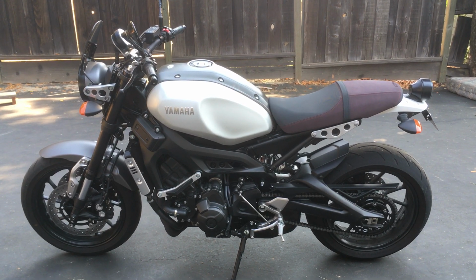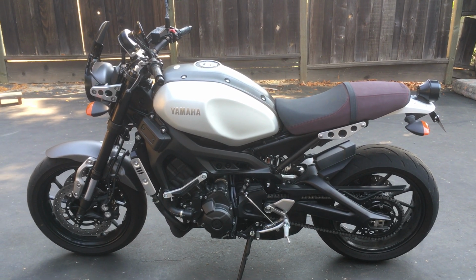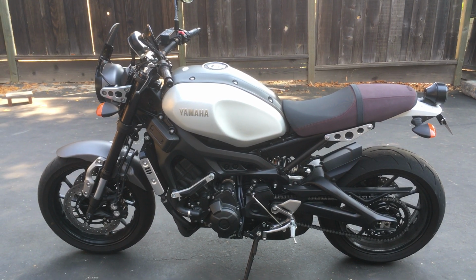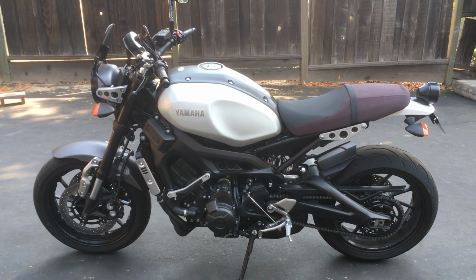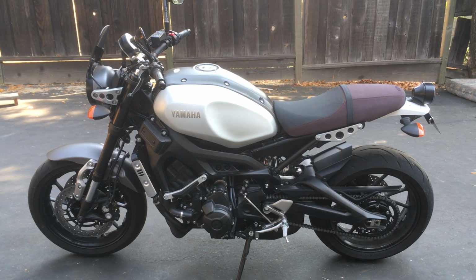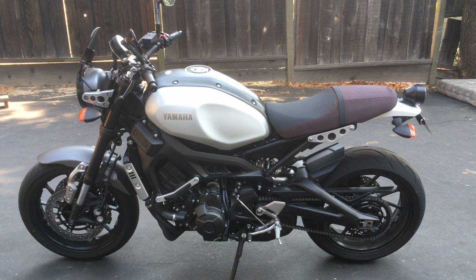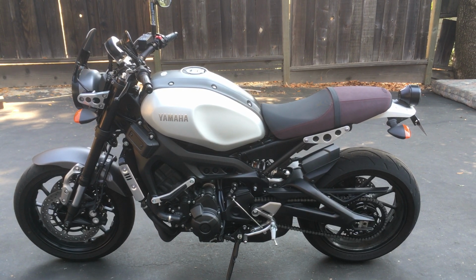Like compared to my CB300, that bike is fabulous for that type of road. But this bike is a little bit too much for that. For 2-lane roads, this is perfect. Yeah, it's fabulous.